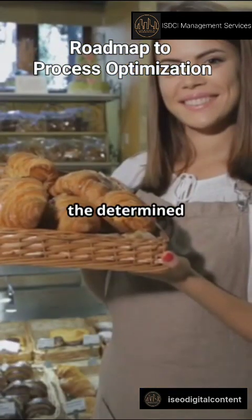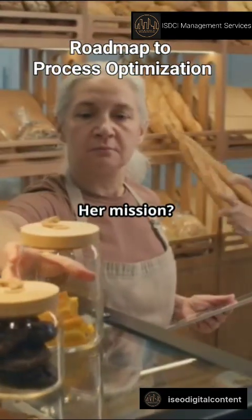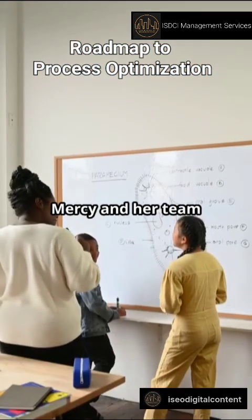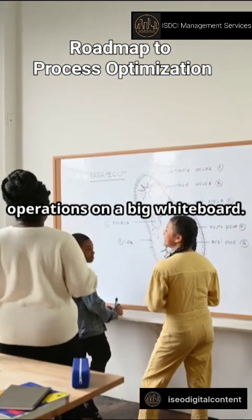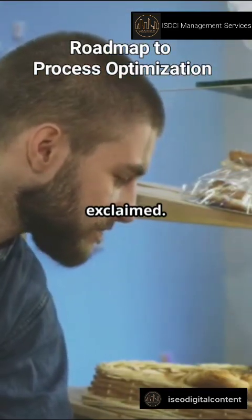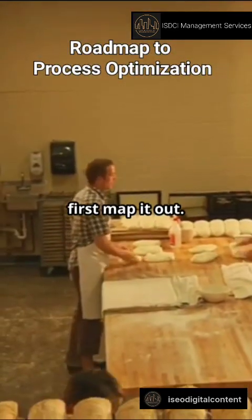Enter Mercy, the determined operations manager. Her mission? Optimize those processes. Step 1, mapping the current recipe. Mercy and her team listed out every step of the bake shop operations on a big whiteboard. "So that's why the chocolate chips keep disappearing," Sam, the assistant baker, exclaimed. To optimize, first map it out.